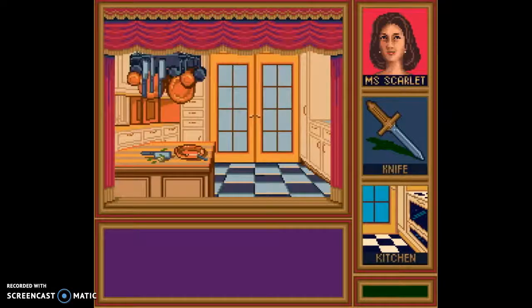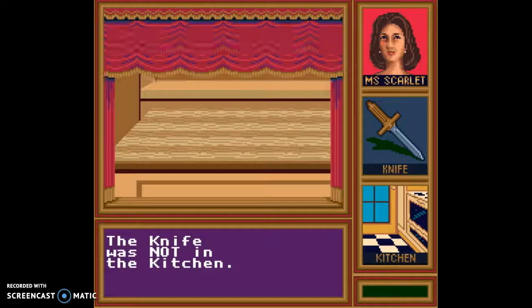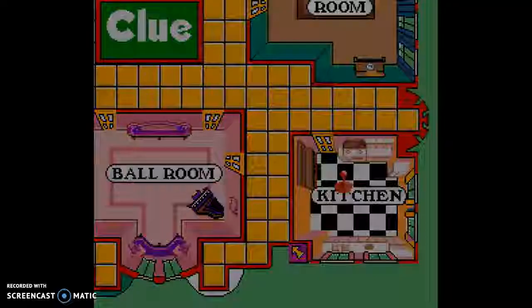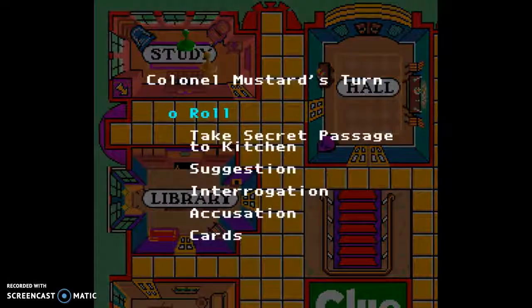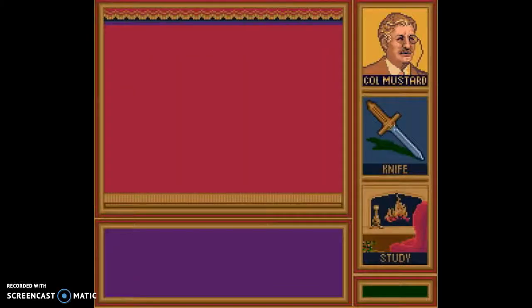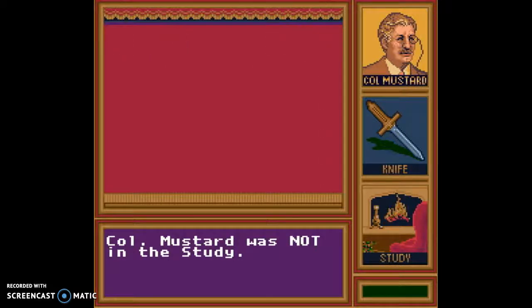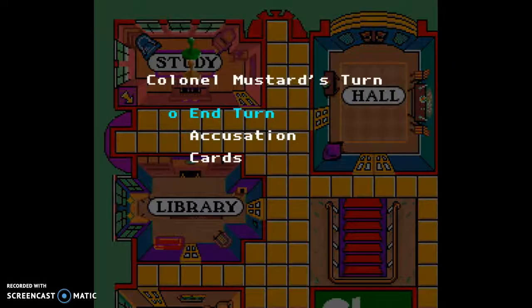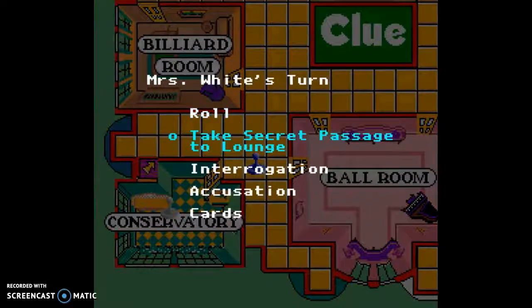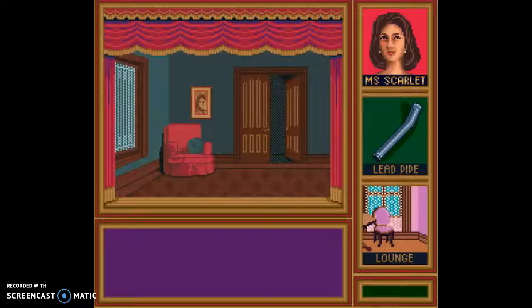So Miss Scarlet with a knife in the kitchen. Okay, we've already established the knife was not in the kitchen. So quit making these ridiculous suggestions. So Mustard, please suggest me. So you're saying yourself with a knife. We get it! The knife was in there, Mustard was not. Stop making stupid suggestions. Have you not been paying attention to the clues or something? So you say Miss Scarlet with the lead pipe. At least these guys are smart. Does she have it or not?